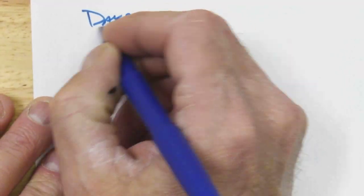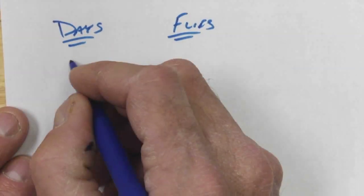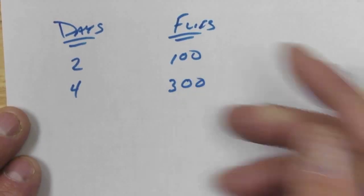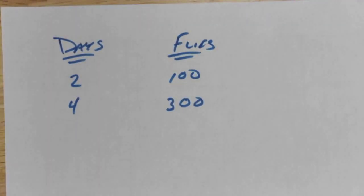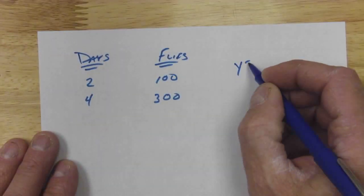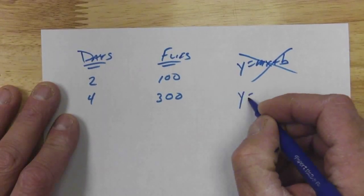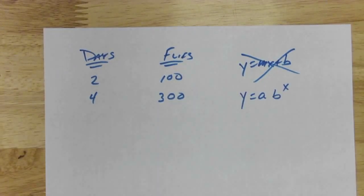So days, you'll want this one down. Flies, okay? 2 days, 100 flies. 4 days, 300 flies. That right there is enough to write an exponential growth model. Okay, this is kind of like, in a way, writing an equation of a line through 2 points. Well, we've got 2 points, and instead of doing, I'm going to zoom out just a little bit, instead of doing y equals mx plus b, that's a line, we're just going to do an exponential model. y equals a b to the x. So the process is going to be the same. We're still going to just use a different type of equation.